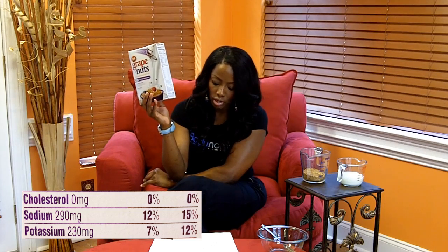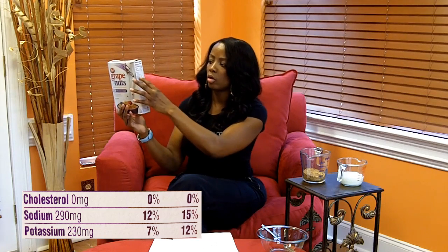Okay, next would be the cholesterol. That's the next thing that's on the label. And it's basically telling you that it's 0 milligrams of cholesterol. So it has no cholesterol. So when it has no cholesterol, then the daily value is basically going to be 0.